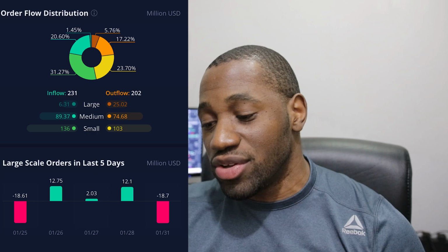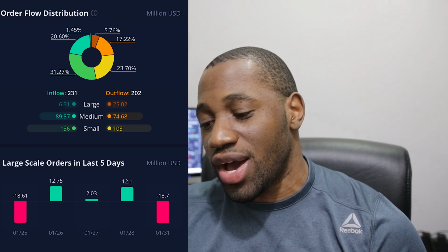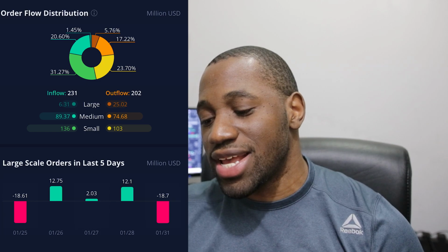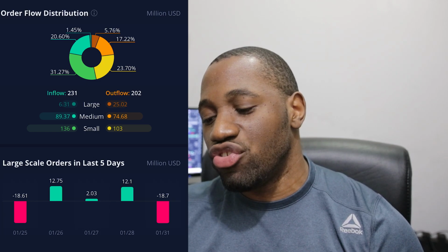Taking a look at the outflow side, we could see on the large it was 25.02. On the medium, it was 74.68, and then on the small it was 103.